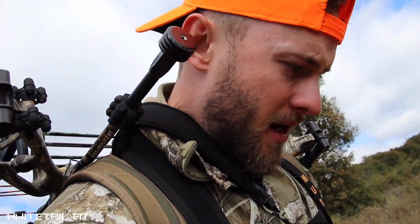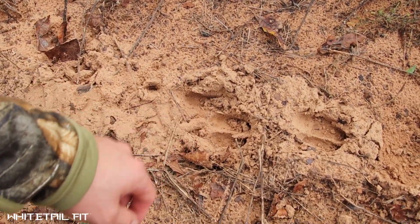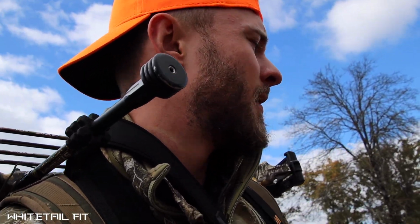Looks like some fresh tracks on the road right here. Fresh doe tracks anyway, which is good because they're chasing right now. If we can keep does over here, we can find the bucks.